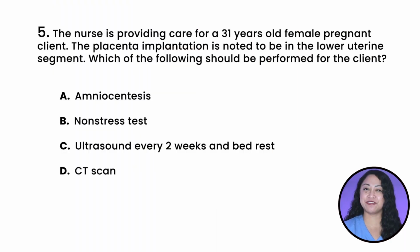Question 5. The nurse is providing care for a 31 year old pregnant client. The placenta implantation is noted to be in the lower uterine segment. Which of the following should be performed for the client? A. Amniocentesis, B. Non-stress test, C. Ultrasound every 2 weeks and bed rest, or D. CT scan. And the correct answer is C. Ultrasound every 2 weeks and bed rest.